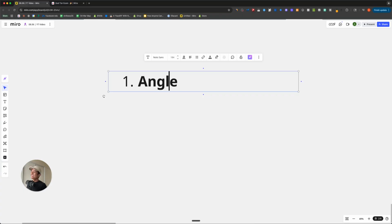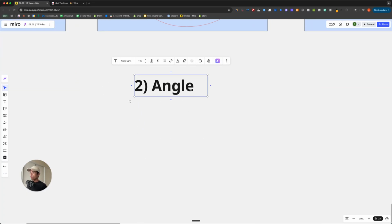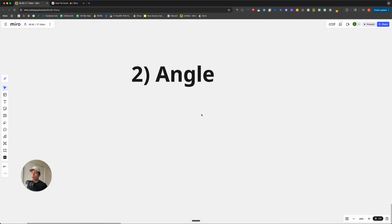So this is what we call the angle, guys. So the angle comes after the desire. The reason why you want to figure out the desire first is because, again, what people want to get out of the product is the most fundamental thing that you need to understand. If you don't know what people want to get out of your product, you can't come up with an angle. You don't even know what people want. So what is the angle?